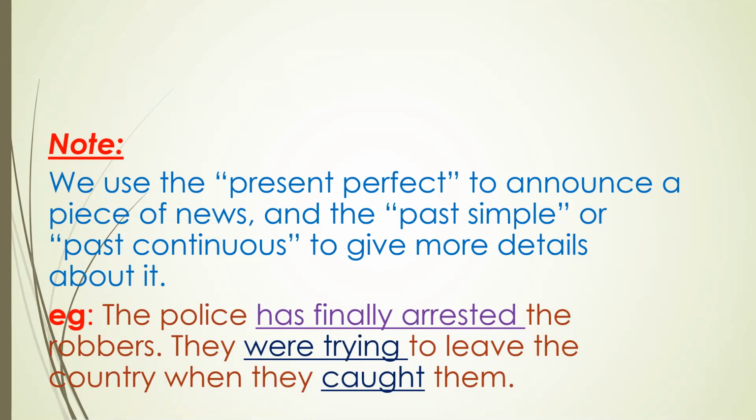That's why we use the present perfect for announcing the news, and for the more details that we're going to add, we use the past simple or past continuous. They were trying to leave the country when they caught them. These are the details.